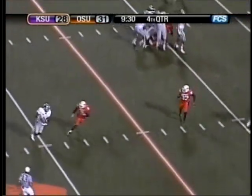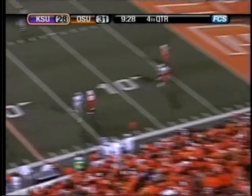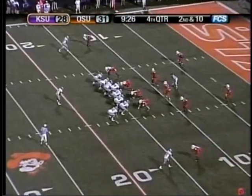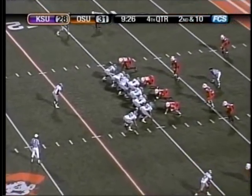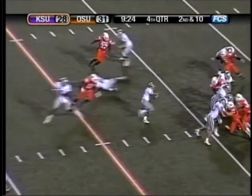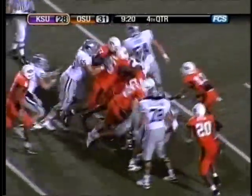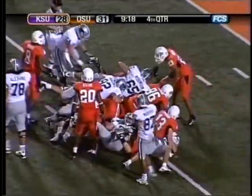Freeman fakes a handoff, rolling out right, being pressured, flings it down the field. The pass is broken up, incomplete at the 7-yard line. Second and 10, Kansas State from the Oklahoma State 14. Freeman under center, takes a snap, hands it off to the tailback, Patton up the middle to the 10, pushing the pile forward inside the 7 and stopped at the 5.